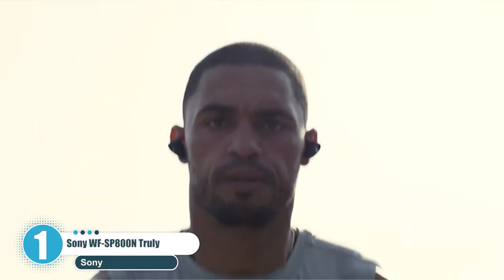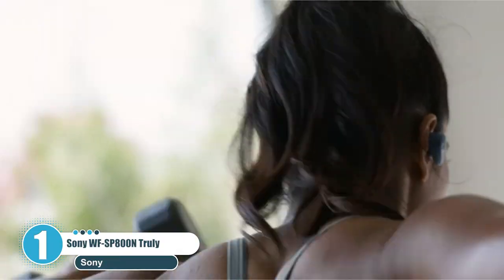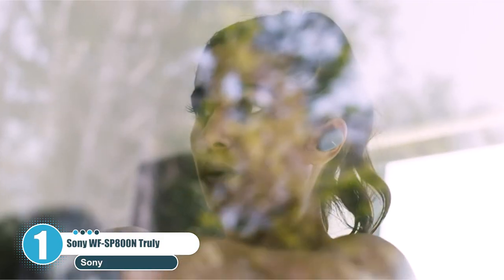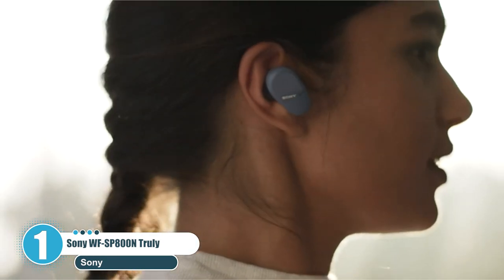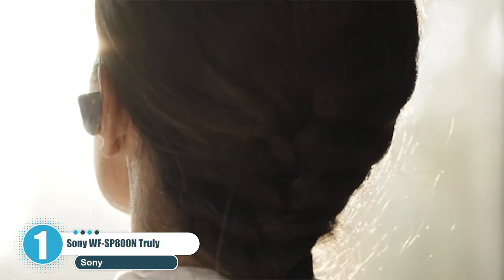You can use them for 9 hours on a single charge. However, unlike the Purity, Anker, and TOZO models, the Sony set is constructed with a sweat and splash-proof design.